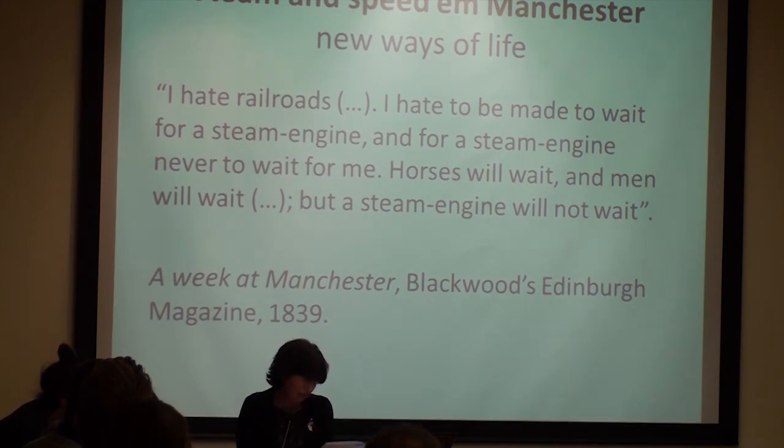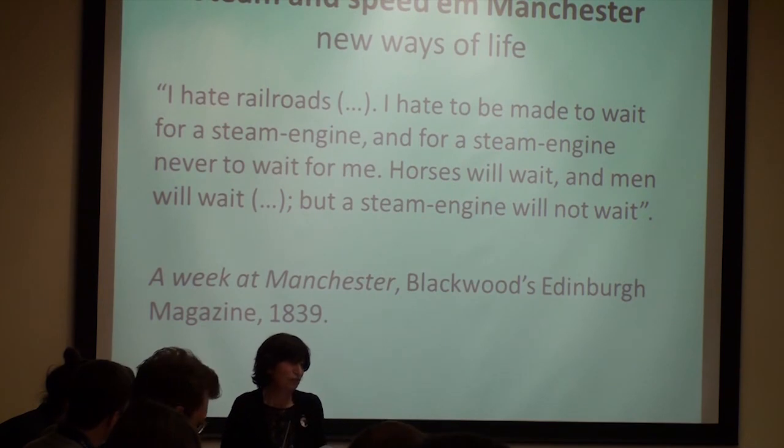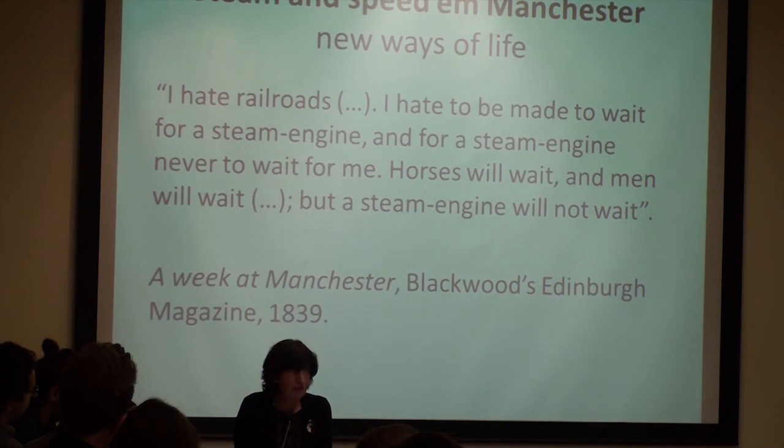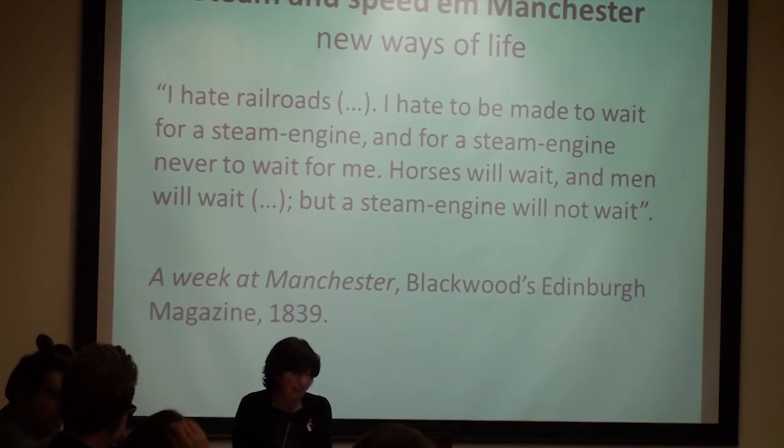I got some fragments of an anonymous writer from 1839 that has a very beautiful text where he tells of a trip to Manchester and how, when we arrived in Manchester, life was different, because new rhythms were emerging, and common rhythms for meals and for everything in life were beginning.